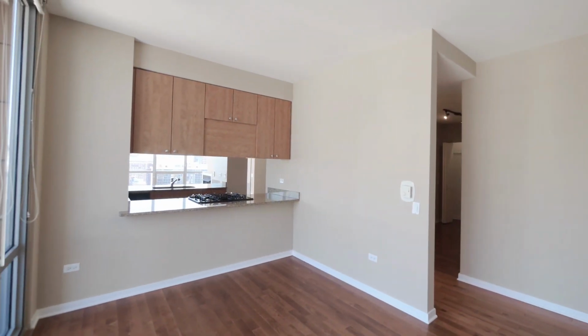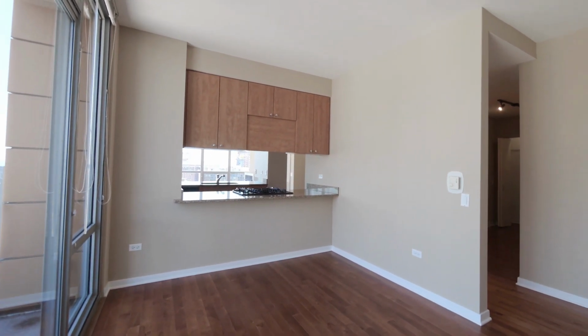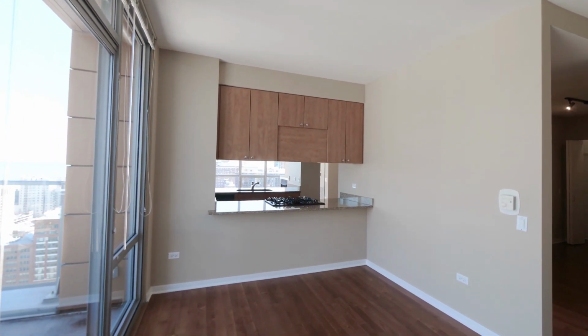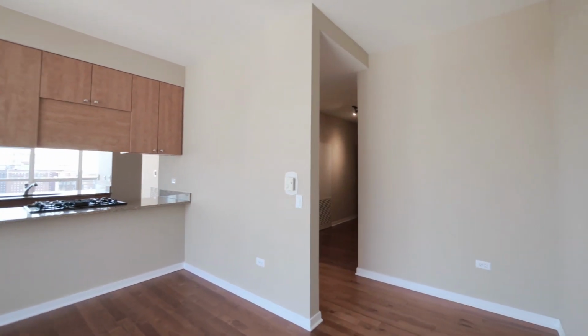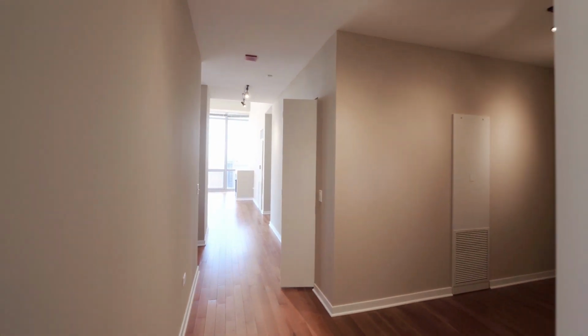The balcony opens off a dining room. Plenty of space here for a table that can seat 6 or 8. Pass through to the kitchen. Cabinetry that opens from both sides. You're seeing the honey-colored plank flooring that extends throughout the living areas.